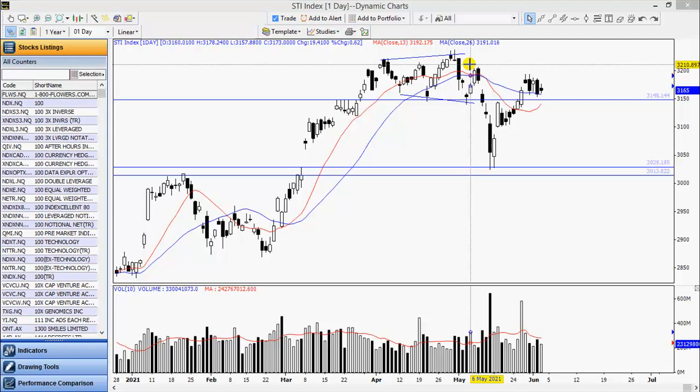And market today is a bit listless. Perhaps we are all waiting for Friday's non-farm payroll in the US. So that may set the tone subsequently after that. So right now there is a lot of wait and see.